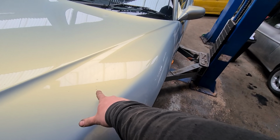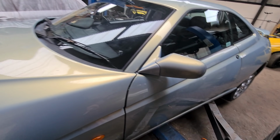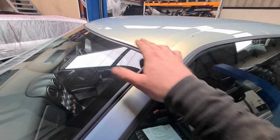Some deep marks there. Some more up here. I think the customer said something fell on it. More damage here. And again, it's all pretty good under there.